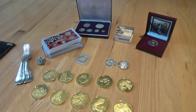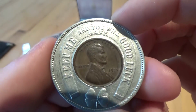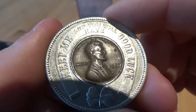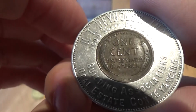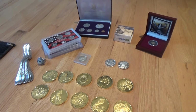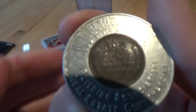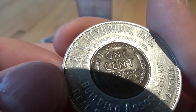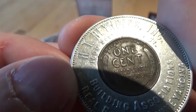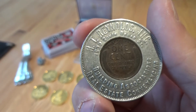This is a 1920 keep me and you'll have good luck charm type piece. The 1920 cent in the middle is in very nice condition. You can see for what it's been through. Interesting. I actually hadn't seen this until I just showed it in the camera. It looks like around maybe 10 to 11 o'clock there looks to be a possible lamination at the very top. I don't know if you guys can see it. Very interesting. I had not seen that before.